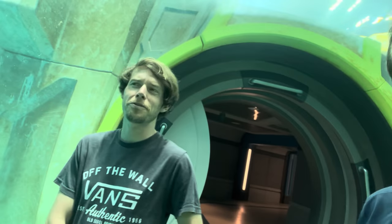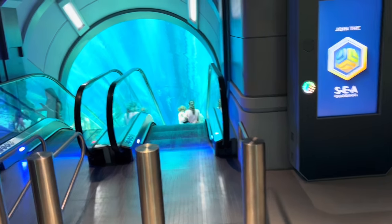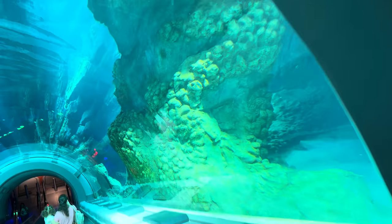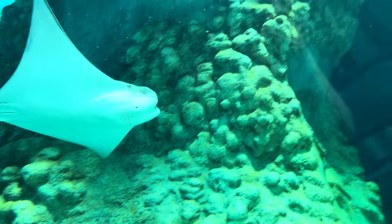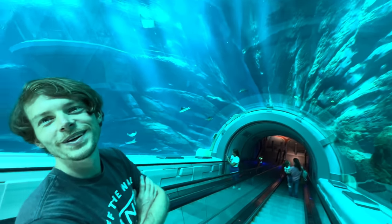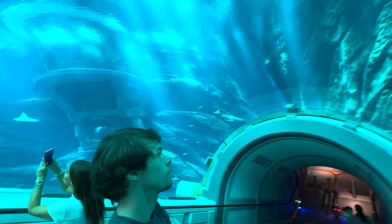This may just be the most insane aquarium I've ever been to in my entire life. And we've only seen one and a quarter rooms. So we are officially under the sea. An escalator down through the tank. It's like no expense spared. It's like every immersive thing they can think of, they've done. I love it in there as well.